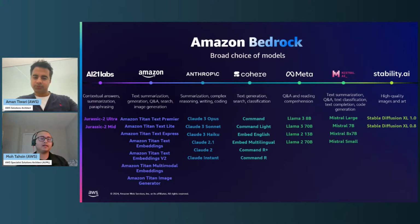And all the way to the right side, you'll be able to see Meta, Mistral, and Stability. So Meta and Mistral, as you folks know, some of the most powerful open source models also available on Bedrock. And all the way to the right, we have Stability AI, which is a very powerful tool to do image generation with text. So these are the models available, and some newer models are getting added as they come out. Nowadays it seems that model providers are coming out with new models on a weekly basis. So this list is ever growing. For example, we do have the Llama 3.1 and 3.2 models available on Bedrock as well.